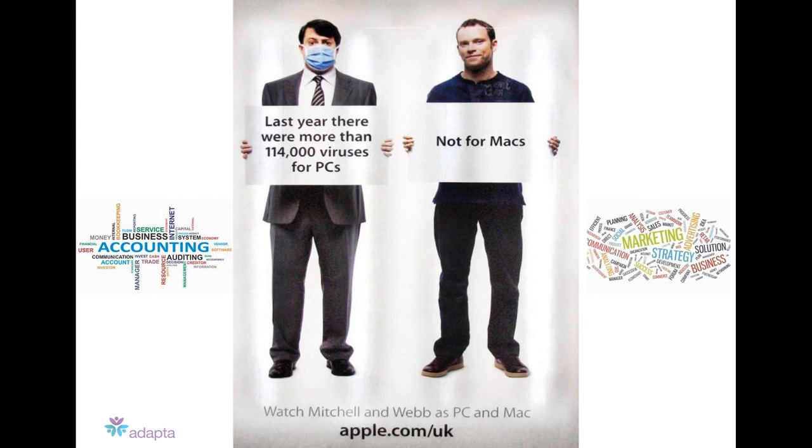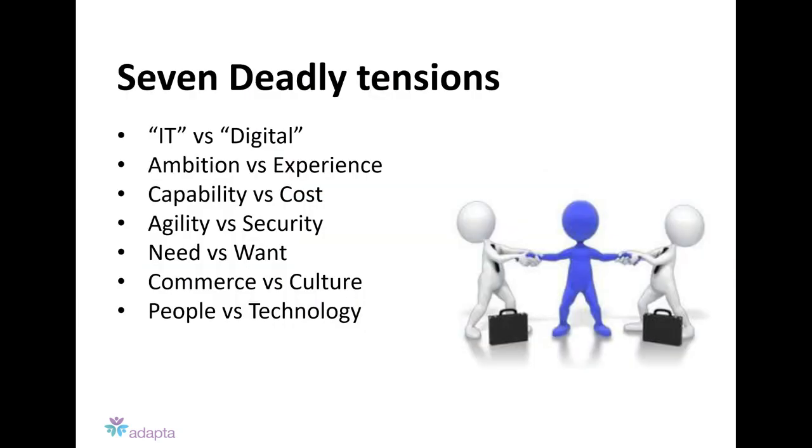You might see him as either the dead hand of bureaucracy, or you might see him as the steadying hand on the tiller. So let's have a look at perhaps some of the tensions that I think are going to have to be addressed for organisations to find the right balance here.